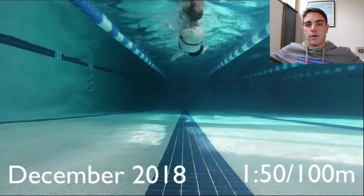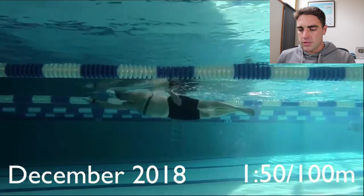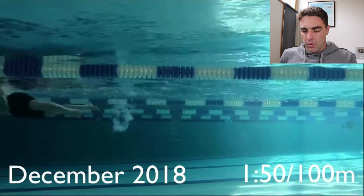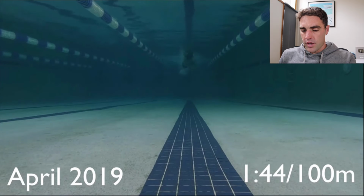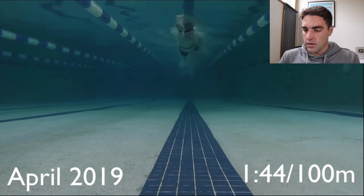As well as that, we also looked at probably pressing back a little bit further. Some of these strokes were just a bit short. So let's continue on. Now we're looking at December, so 150 pace. Now April 2019. So now down around 144 pace.